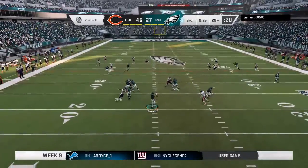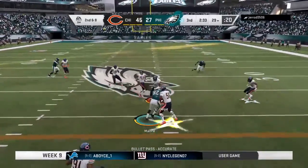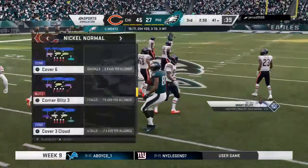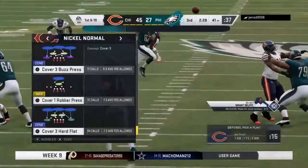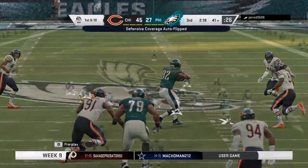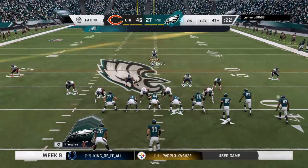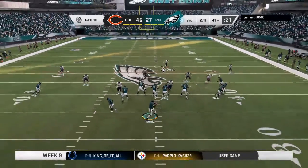From the 29, Wentz. That's caught. It's Malone. And they get him down, but not before he takes it across the 40-yard line. It's an Eagles first down on a gain of 11. Wentz now 10 of 17 throwing the ball. He's got a 1st and 10.